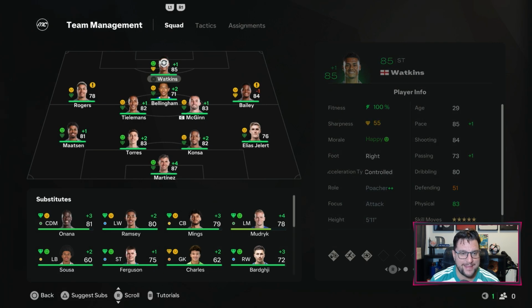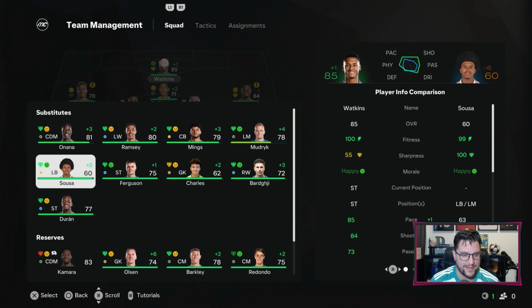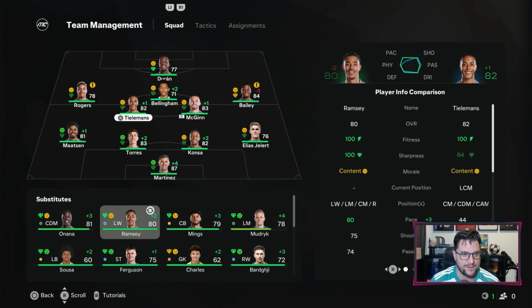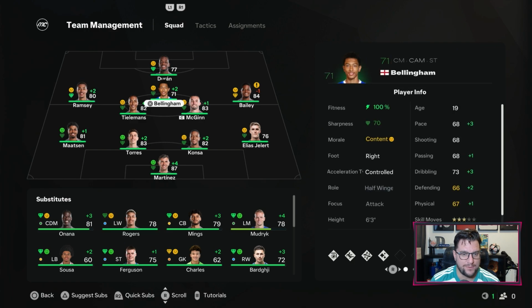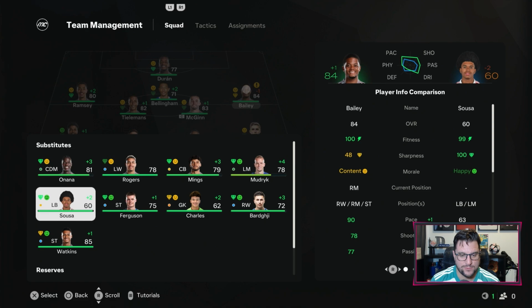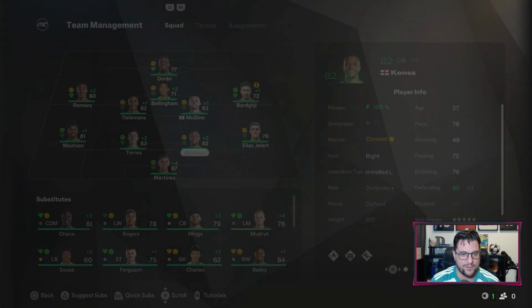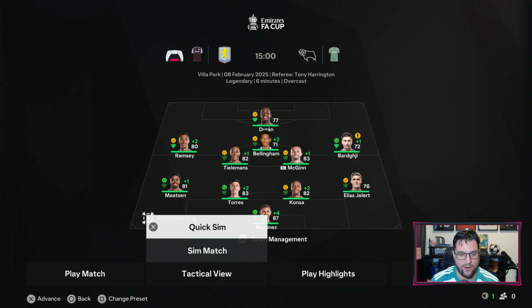Right, Derby in the FA Cup. Our board want us to win this, so we'll put out a half-decent team, I think. Let's start Ramsey for Rogers on that side. Bellingham, McGinn and Tielemans is fine. Bailey can have a rest. We'll start Rooney Bargi, and then I think everybody else we will keep the same just to try and get the win. Right, quick sim.